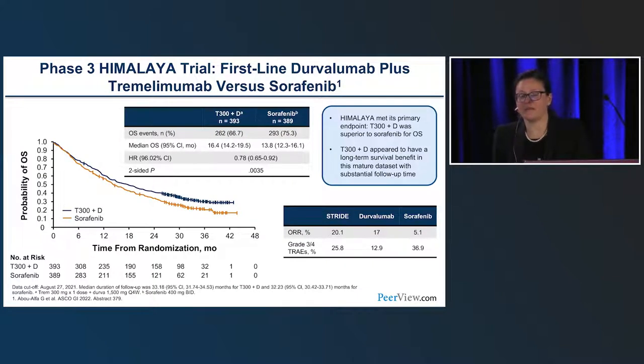And we see here the first-line durvalumab plus tremelimumab versus sorafenib. So this was the T300, the STRIDE regimen. So this is the single dose of tremelimumab, and the median overall survival versus sorafenib. So I find it amazing that the sorafenib arm kind of keeps having a better overall survival rate as years go on, and that really reflects that most patients are getting more than one line of therapy. Perhaps these patients wound up getting immune therapy further on or additional TKIs. So now we're up to a survival of sorafenib arm of 13.8 months versus 16.4, and you could see that there's a tail of the curve there.